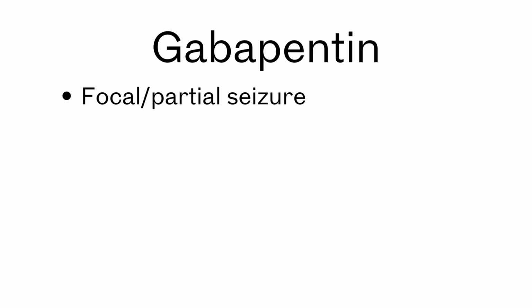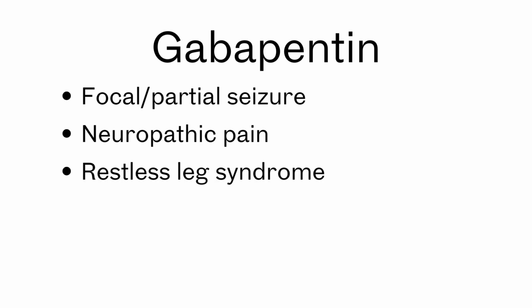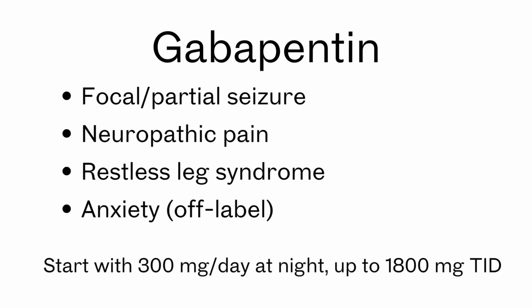Gabapentin is a glutamate voltage-gated calcium channel blocker. This medication was first approved for patients with partial seizure and is commonly prescribed for neuropathic pain and restless leg syndrome nowadays. This medication can also be used as an adjunct to an SSRI and an SNRI for anxious depressed patients. You can start with 300 milligrams a day and taper it up, and sometimes up to 1800 milligrams 3 times a day. Although I've never seen anybody prescribe it to the max, I have seen it up to 900 milligrams 3 times a day.